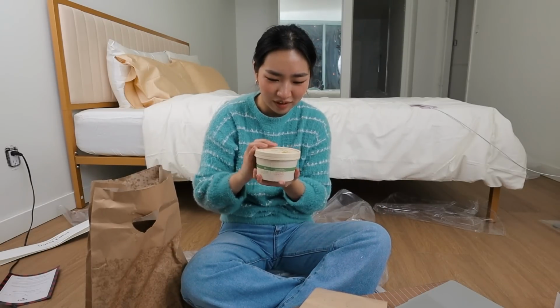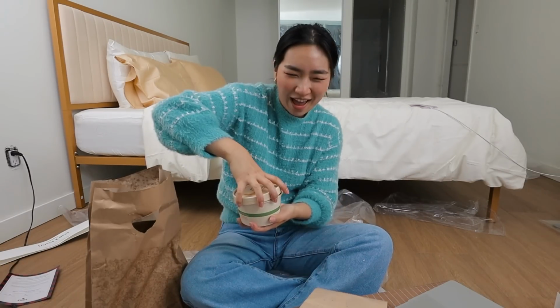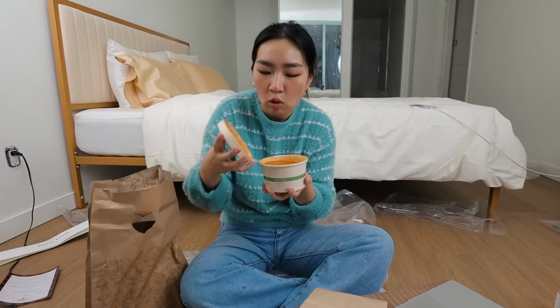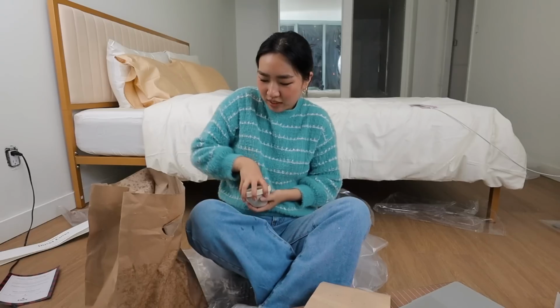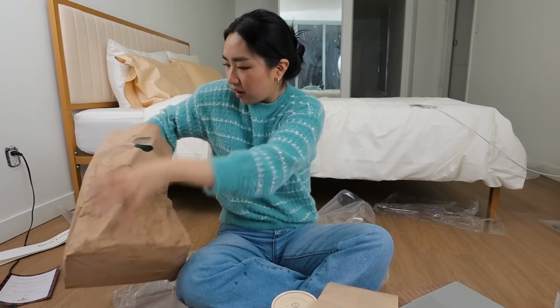I'm so excited for this. I'm so cold. I've been craving soup for so many days. Hell yeah. Oh my God, it's steaming. That's so good. Oh my God, I'm so excited. Not me spilling the soup on my jeans. This is what happens when you don't have real furniture. And then I have a bowl.